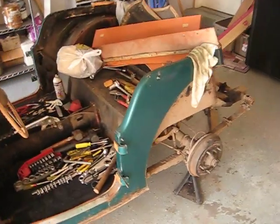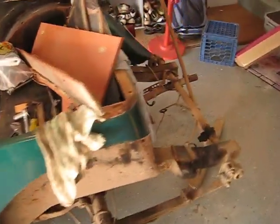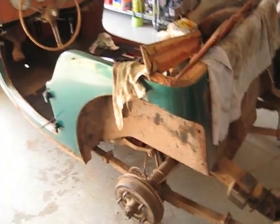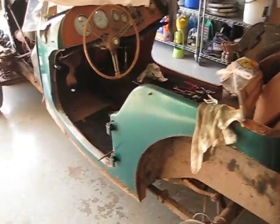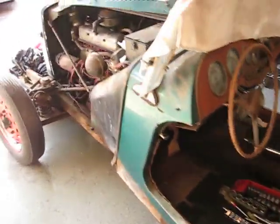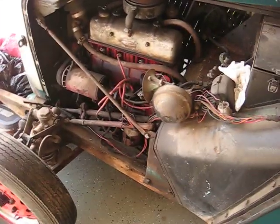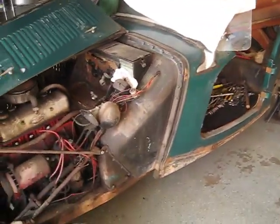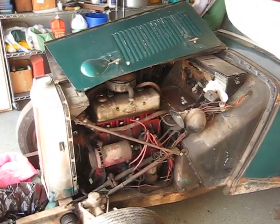But that's the car. A remarkable condition, and I hope to bring her back to life. I'm going to be changing the color scheme. I'm going to be going to a different, probably a two-tone, maybe a cream on the main body, on light brown on the fenders, but I haven't decided yet. Any suggestions on the paint scheme would be welcome.